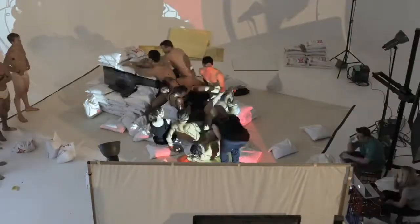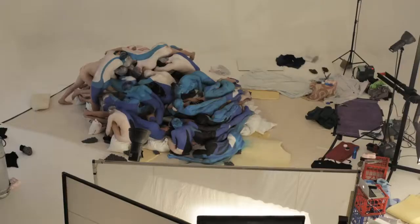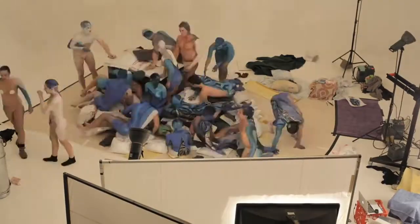It was a very big project. I wasn't just taking a photo of one thing, I was taking a photo of 17 people in the shape of a car and having them body painted to look like a crashed car. So the magnitude of the operation was quite big.